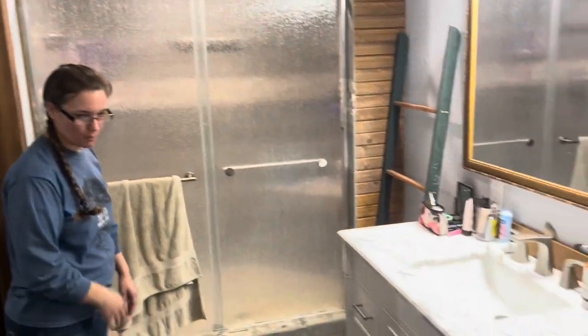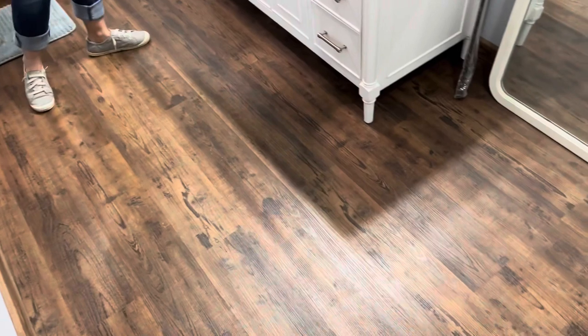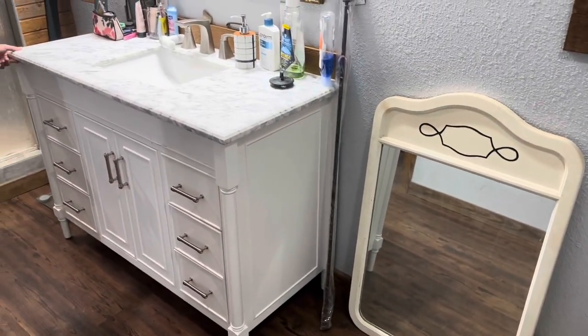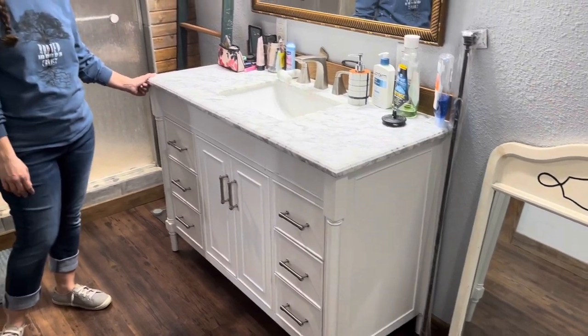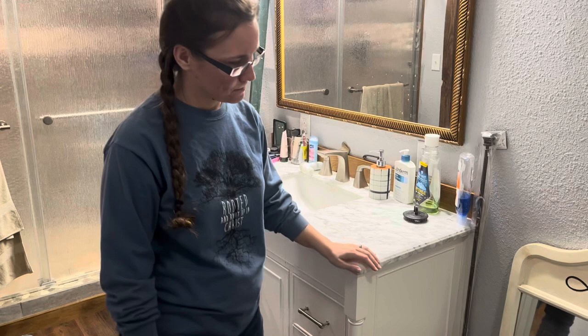So we did the same flooring throughout the whole house. Here's our bathroom counter. This was a crash and dent from Lowe's. We did a lot of crash and dent shopping. We already had our mirror. So, that's our bathroom. It's pretty big.